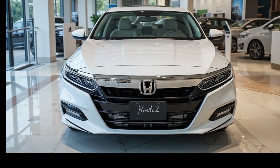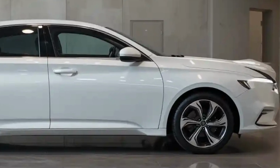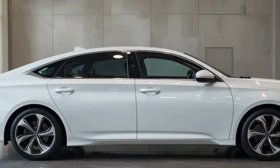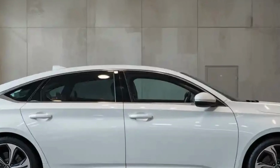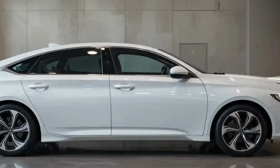The exterior of the 2025 Honda Accord maintains its sleek and modern profile, with some refined touches to the front grille, LED headlights, and taillight design. The car stands on newly designed alloy wheels, giving it a more athletic stance. Available trims include the LX, X, Sport, Sport L, XL, and the top-of-the-line Touring Hybrid, providing a wide range of options for different driver preferences.